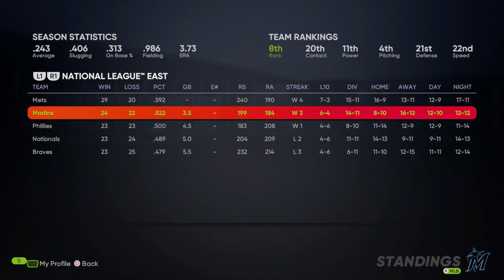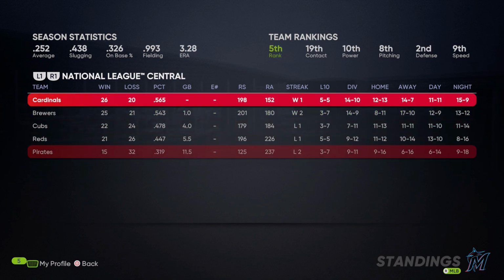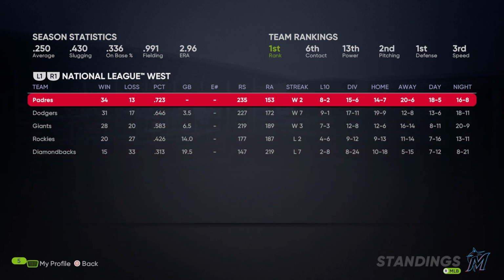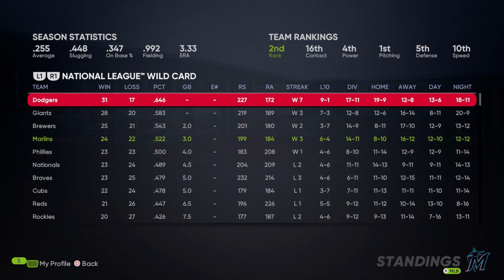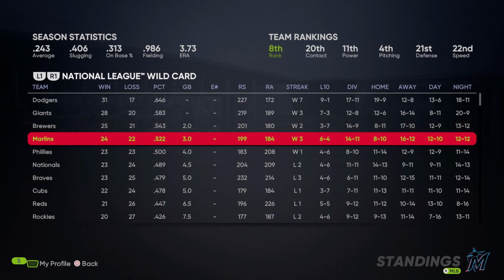We are 3.5 games out of the division lead to the New York Mets. In the Central, the Cardinals lead by a game over the Brewers. In the West, it is the Padres by 3.5 over the Dodgers. Dodgers lead the wild card. Giants have the second spot. Brewers 2 games out. We are 3 games out of the wild card.